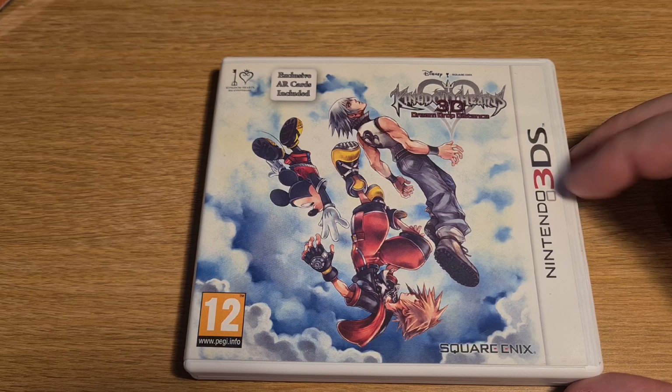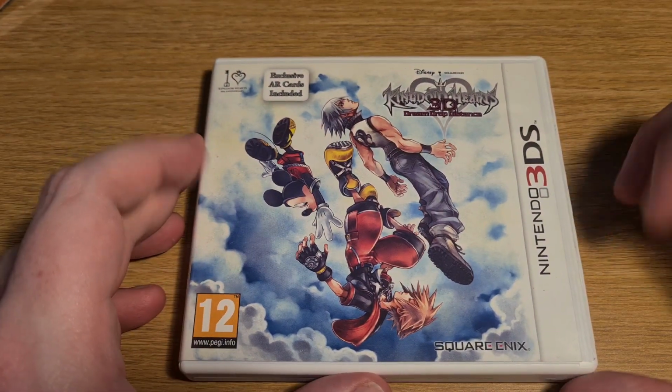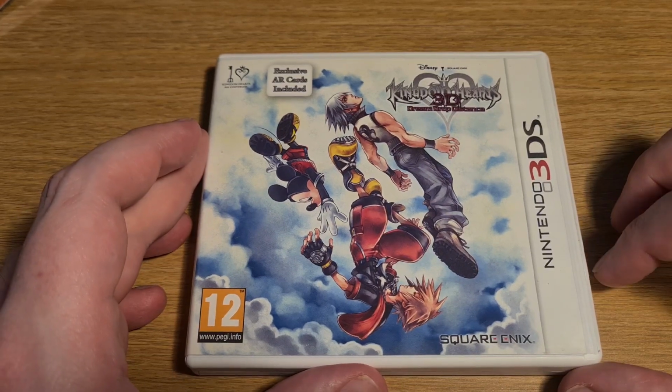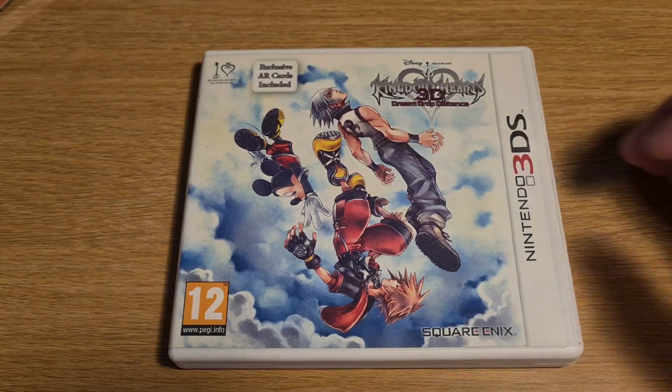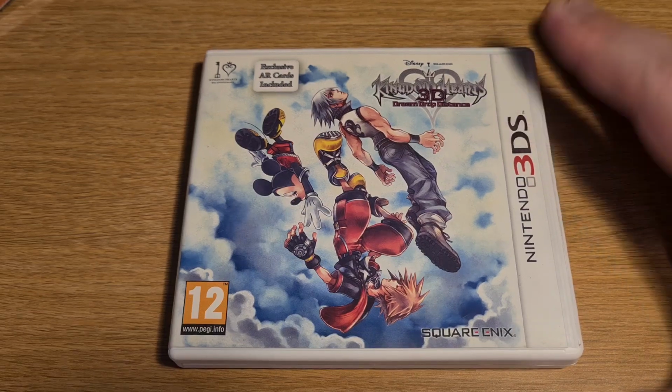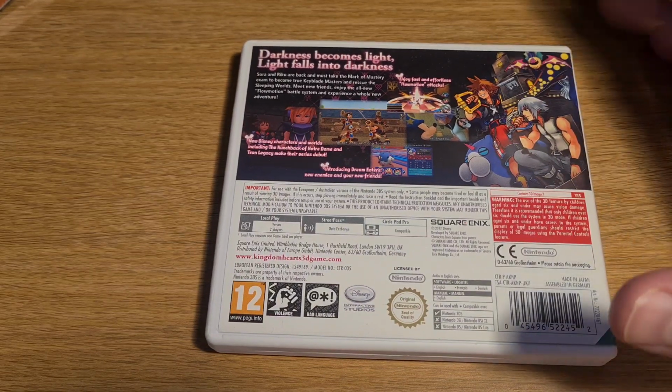Kingdom Hearts Dream Drop Distance. This one is a repurchase for me. I purchased it basically just to try and beef out the 3DS collection. As I said, I was thinking of going for a full boxed collection at the time. A Square Enix game. I'm not a massive fan of the series.